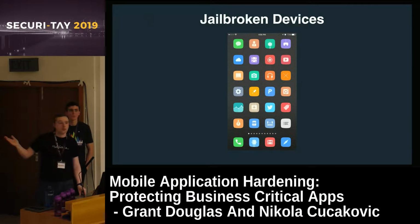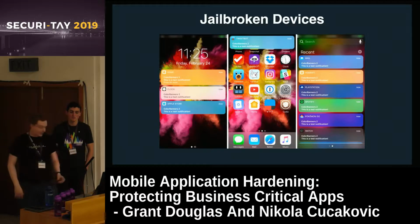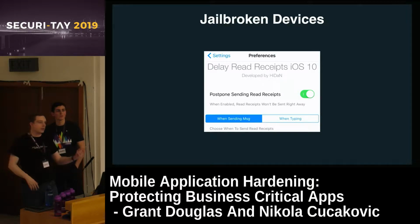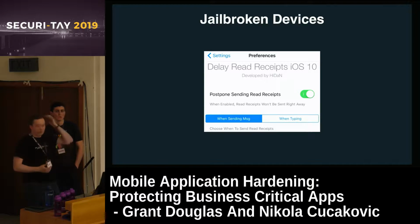It looks a lot better than the stock iPhone. You can add themes. You can also make it so all your notifications are the same color as the originating app, which Apple should really make a feature because that's pretty cool. And then you can do things like this. If you have a really annoying friend, you can delay the read receipt so you read the message and they don't find out for half an hour or an hour or even 6 hours later if you want to. So just small aesthetic changes and performance enhancements and things like that.